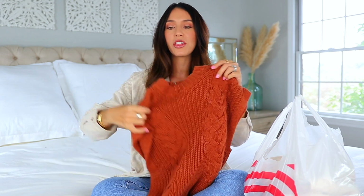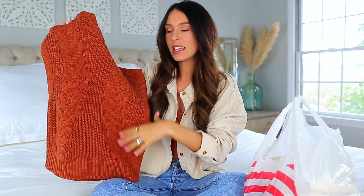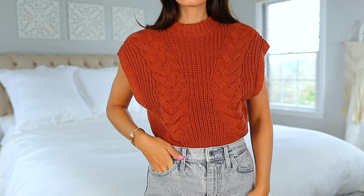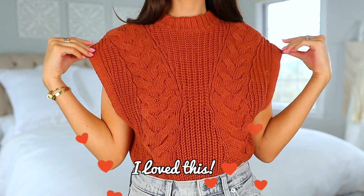So I'm starting with this sweater. These first couple sweaters are definitely great fall transition pieces. As you can tell, it's a nice chunky knit sweater, but I love how it is open along the sleeves. I've just been seeing this trend a lot, and I love the color of this. This is by the brand A New Day, which is my favorite brand at Target.